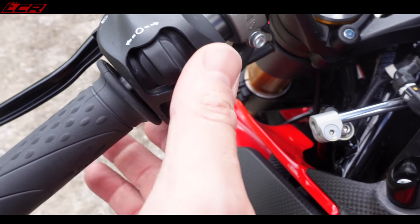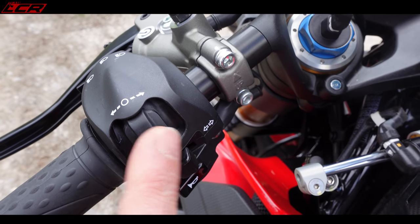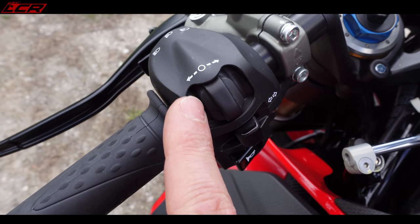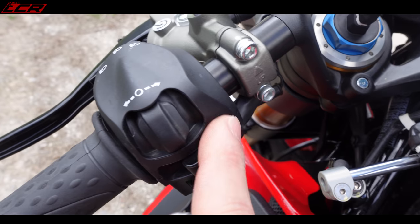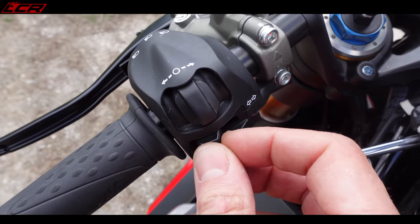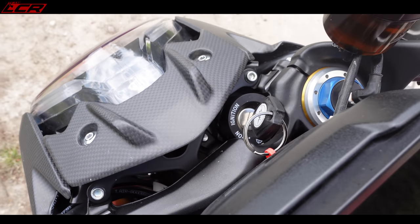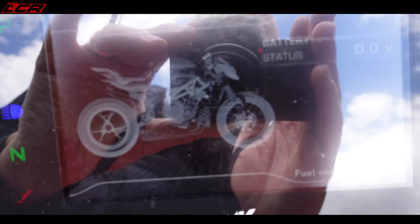The only thing I don't like is the switch gear looks a bit nasty. Looks a bit cheap and nasty, that bit of switch gear. Not overly, it's got a nice feel to the buttons, but I can't help but feel the finish on that plastic is not really a £26,000 bike type finish. The key is in front of the clocks, which makes it quite hard to switch on when you're on the motorcycle. We'll just look at the TFT.